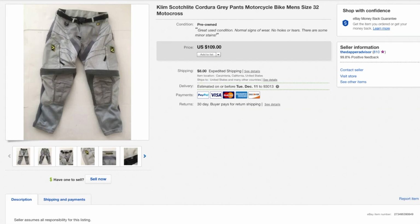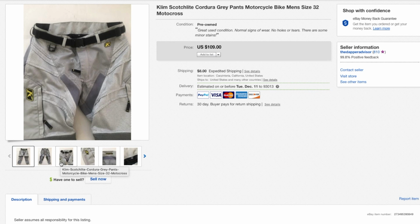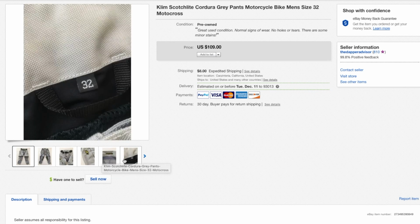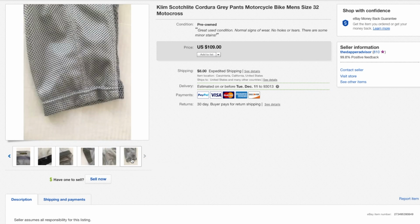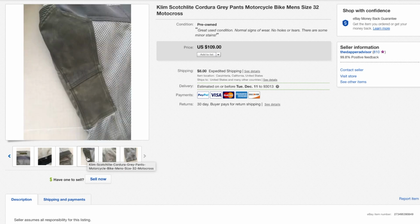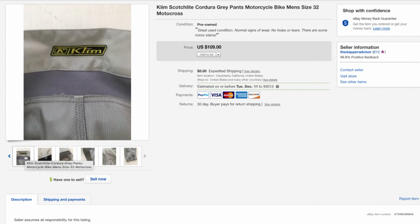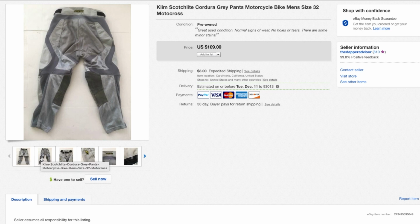Here is a pair of Klim motorcycle pants, and this is my first time selling this brand. When I saw it, I knew it was quality. I knew it was worth something because it was just kind of fancy. And most of the motorcycle pants that I sell, they're kind of boring. They might be a little dingy and dirty, but these had some minor, normal signs of wear. And anytime there's anything like that, I try to take close-up photos, just so the buyer knows exactly what they're getting. And these ended up selling for $105, and I think these shipped out to Australia.